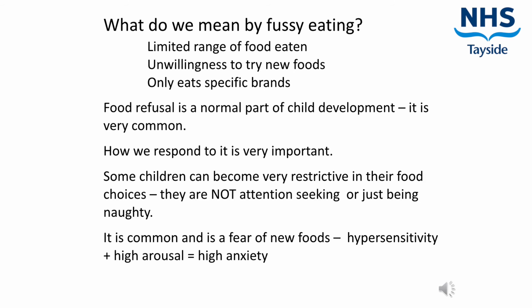It is not caused by what parents have done or have not done, but what is within the parent and carer control is how we respond as adults when fussy eating difficulties arise.